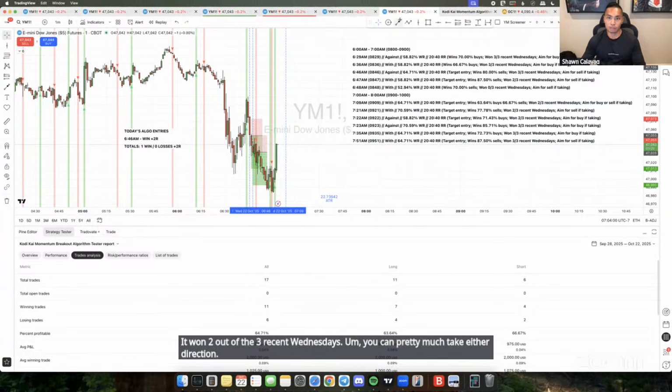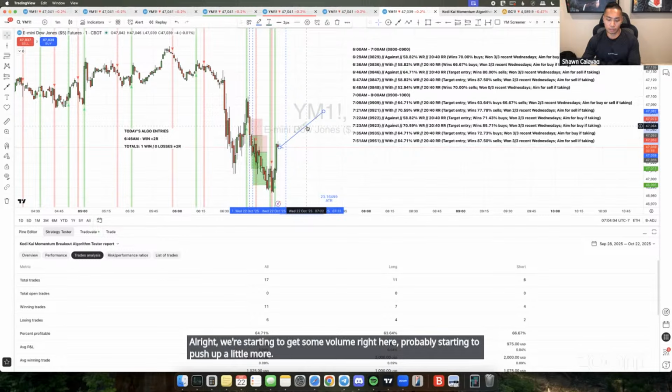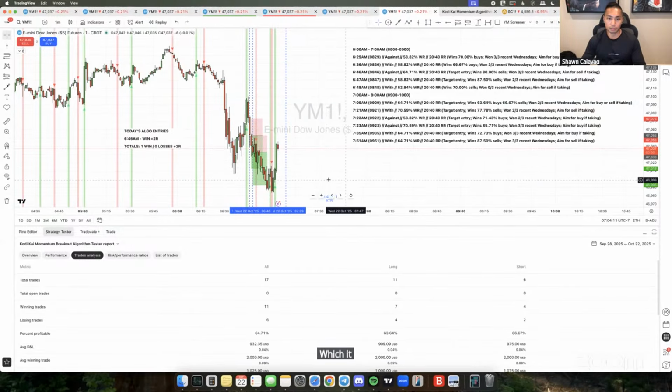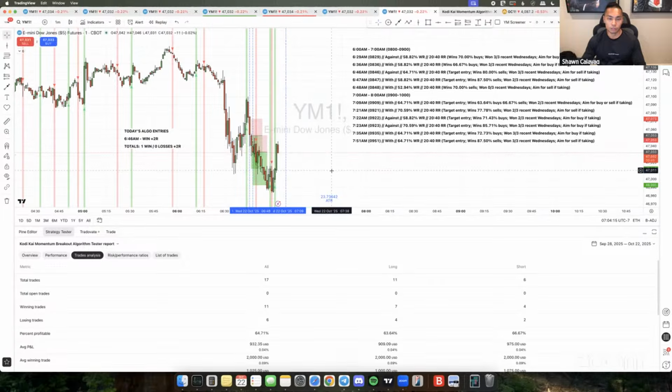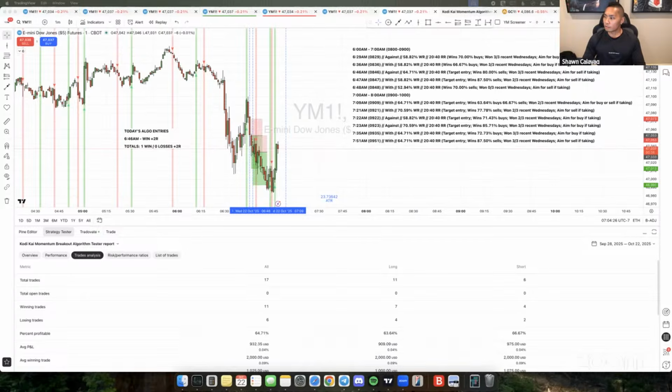All right, we're starting to get some volume right here. Price starting to push up a little more. Again, like I said, I'm not looking at technical analysis or price action. I'm just kind of looking to see if price here is actually moving, which it is. It's starting to pick up a little bit. Nice push right there, about 30 points or so. Currently have a buy signal, so it's looking like it's starting to set up for a buy here. All right, so we are going to continue waiting here for setup.